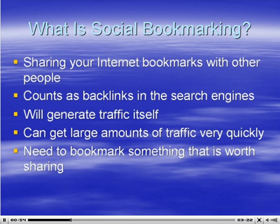But the real key is that you have to bookmark something that is worth sharing. If you bookmark something like a sales page, you're going to lose out. It's going to be gone. It's not interesting. But if you can bookmark an article or something similar like that, that people go, hey, wow, that's really interesting, you're going to do well. It's got to be something that is worth sharing. If it's not, you've had it. Some of these social networking sites will allow people to basically delete things that aren't of interest or aren't very newsworthy. So it's in your best interest to make sure that it is.